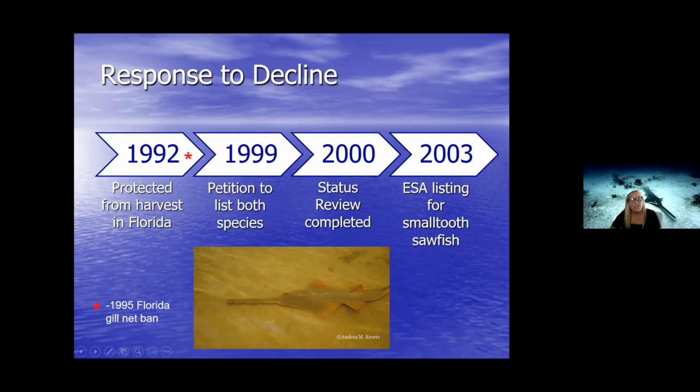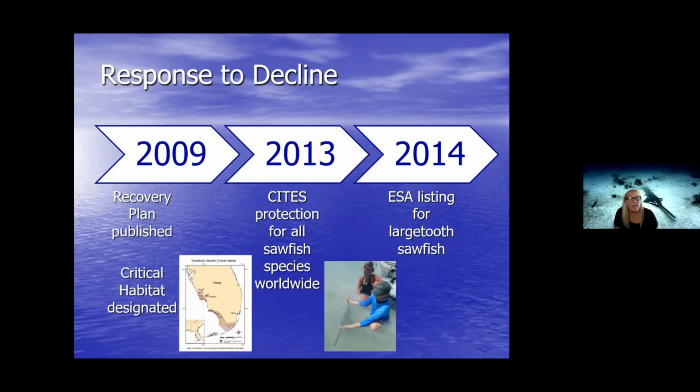So in 1999, NOAA Fisheries received a petition to list both species of sawfish as endangered. That's when I came on and we started this status review, digging through all the records, trying to find out all we could about the species in the United States. And in 2003, we listed the smalltooth sawfish as an endangered species. It was the first shark listed on the ESA. In 2009, we published our recovery plan.